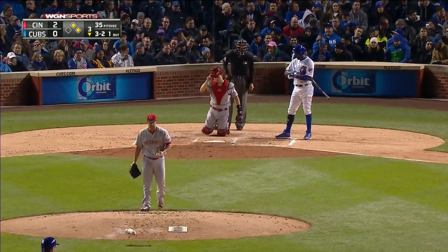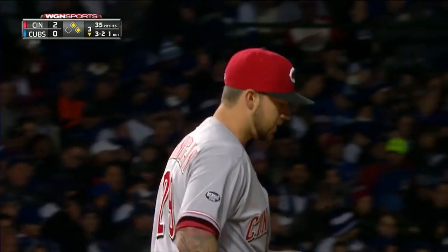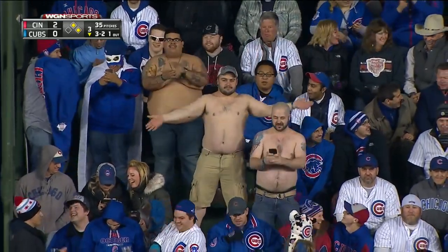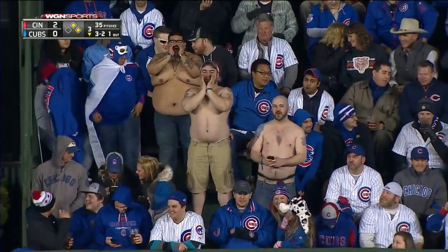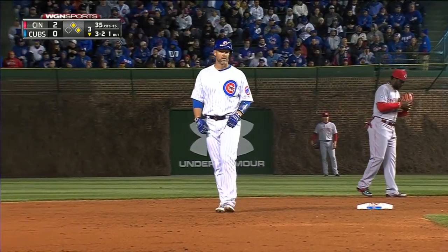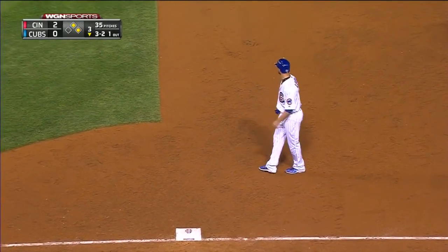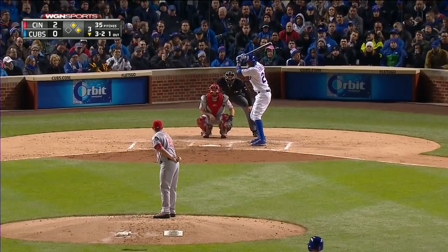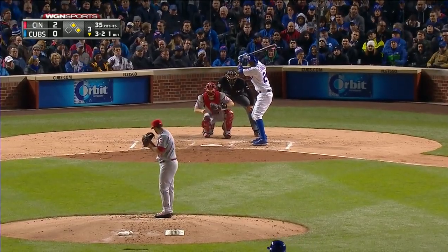Jason Hayward is on deck. Ross does not have great speed at second. I'd be surprised if they're running. How about you? Yeah, I can't imagine him running in this situation. You got your catcher and your pitcher on base. Sellout crowd at Wrigley, and they are starting to make some noise.